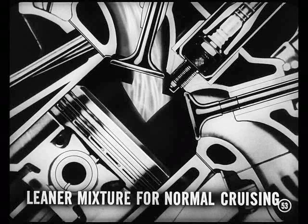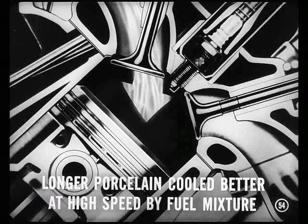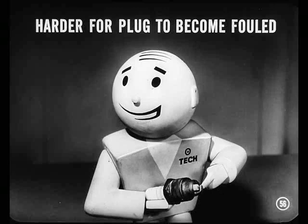Sounds great. Any other advantages? Well, the longer porcelain, projecting farther into the chamber, is cooled better at high speed by the incoming air-fuel mixture. This keeps tip temperature lower and helps prevent pre-ignition. On the other hand, the plug is basically a hot type. It has the long tip, which retards heat flow and maintains high tip temperature. In effect, it's hot at low speeds and cold at high speeds. Besides working better over a wider range of operating conditions, it's harder for this plug to become fouled.